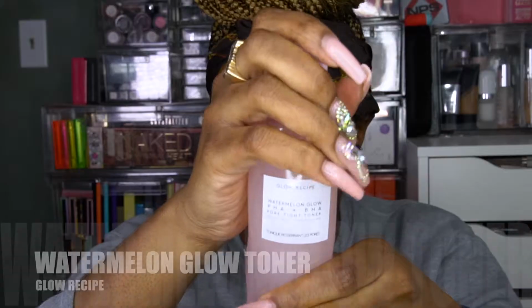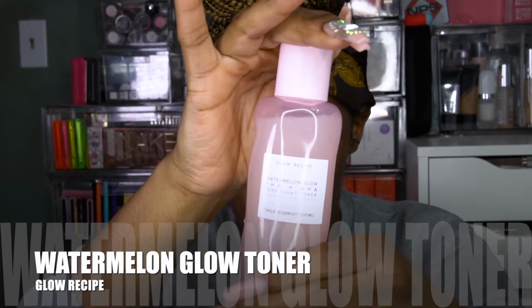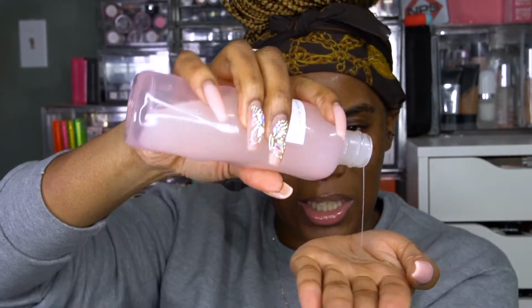Okay, so we're just jumping right into the skin, and I am using the Glow Recipe Watermelon Glow. Yes, she's new, and I've been really liking the way this actually feels on my skin. So this I got during Black Friday, and I've been wanting to try this line out, so I just thought I'll just do that. This is not like your typical toner. The consistency is almost like aloe vera jelly, but it smells really good.